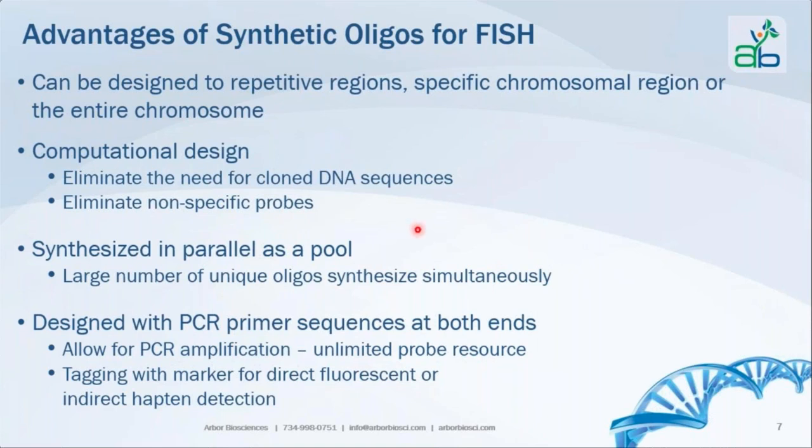Synthetic oligos are synthesized in parallel as a pool of probes. That means you're going to get a large number of unique oligos synthesized simultaneously. Synthetic oligos are designed with PCR primer sequences at both ends. This allows for PCR amplification, giving you unlimited probe resource. It also allows for tagging your probe with a marker for either direct fluorescence or indirect hapten detection.